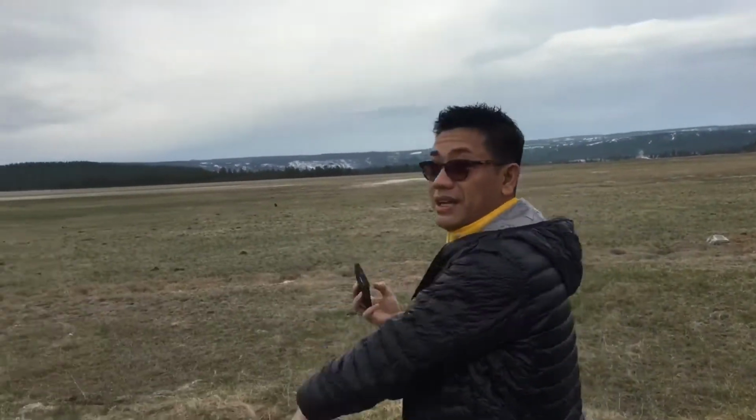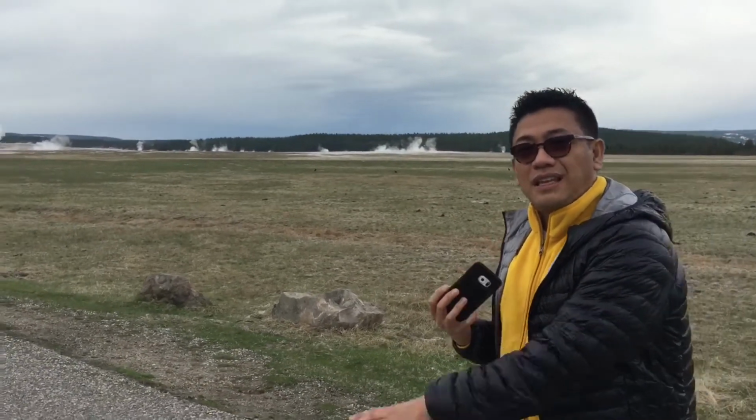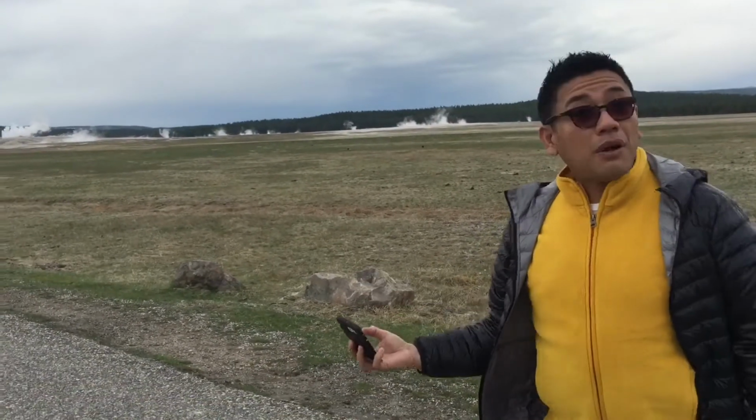We are in Yellowstone National Park, and behind us are some geysers. And how are geysers formed? The whole thing is a super volcano, and any moment this whole thing can just erupt.